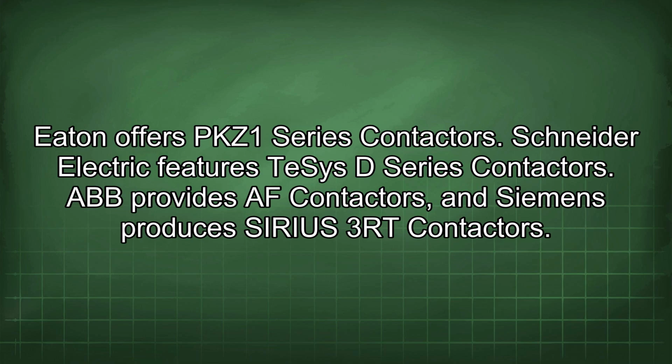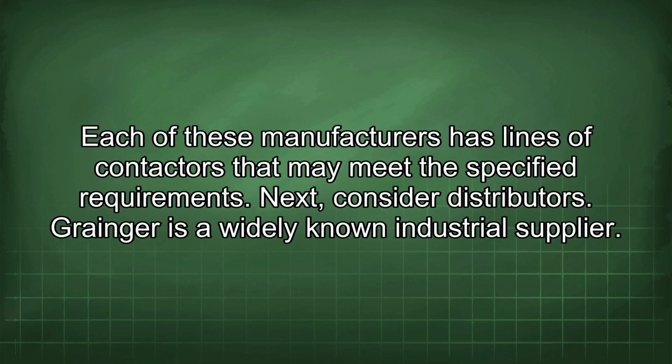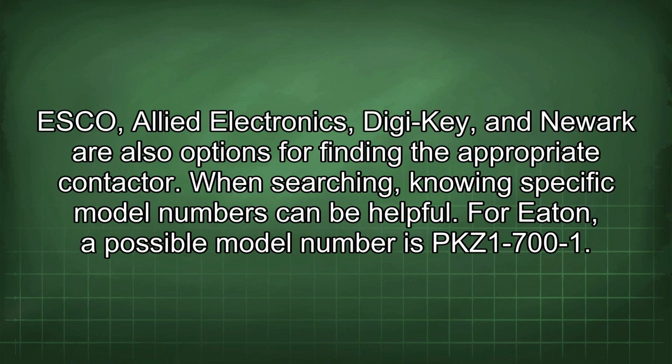Schneider Electric features TESA's D-series contactors. ABB provides AF contactors, and Siemens produces Series 3 RT contactors. Each of these manufacturers has lines of contactors that may meet the specified requirements. Next, consider distributors. Grainger is a widely known industrial supplier. ESCO, Allied Electronics, DigiKey, and Newark are also options for finding the appropriate contactor.